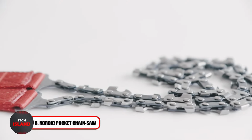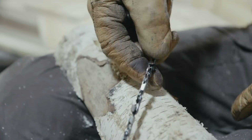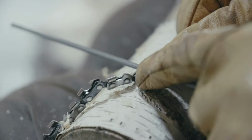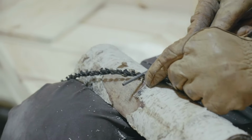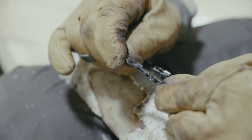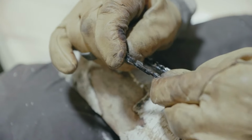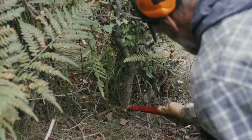Number 8. Nordic Pocket Chainsaw. Meet your new adventure buddy, the Nordic Pocket Saw. Lightweight and versatile, it's perfect for camping, hiking, and more. With bi-directional teeth and durable handles, it's a breeze to use. Plus, it is super durable, and the straps are comfortable to hold onto. Get your firewood sorted in a jiffy with this reliable and trusty saw.